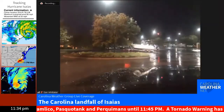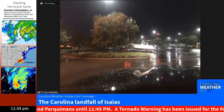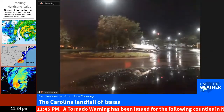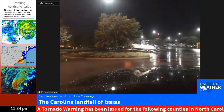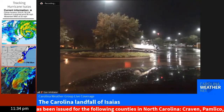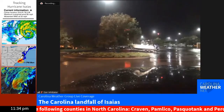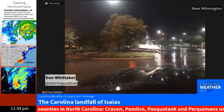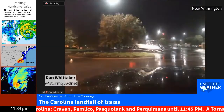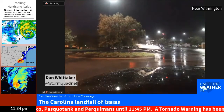I'll let viewers at home know what they're looking at there, guys. This is live pictures of Dan Whittaker's dash cam. He seems to have found a boat in a parking lot, but look at the wind there. Last I checked, that eye should be very close to him at this point. So he may still be in an eye wall or an adjacent perimeter there in Wilmington, North Carolina. He is out on foot. We saw him walk in front of the vehicle a minute ago. He's getting some close-up shots. This is his dash cam.